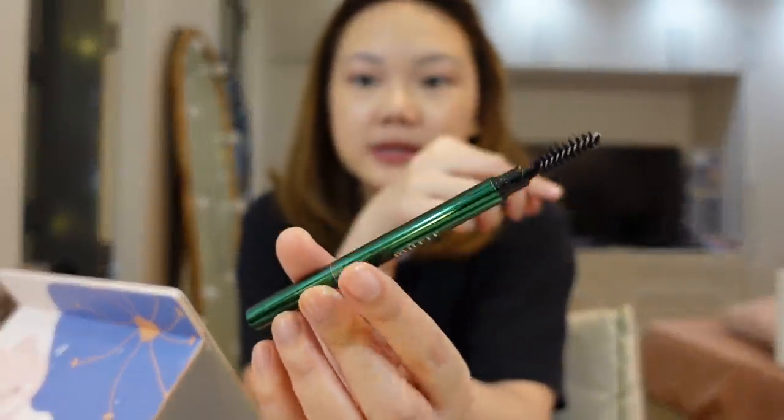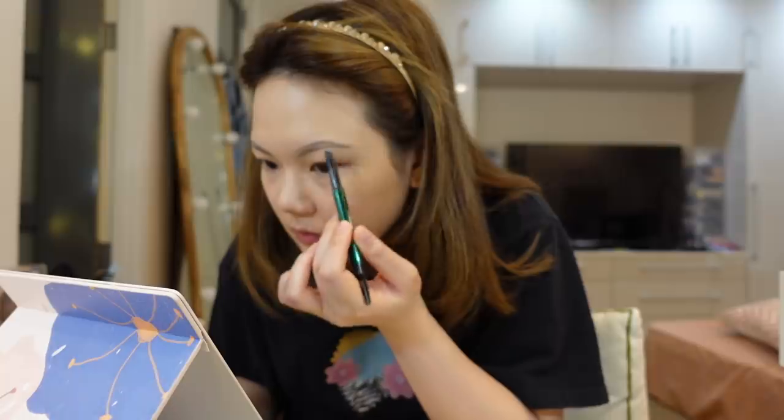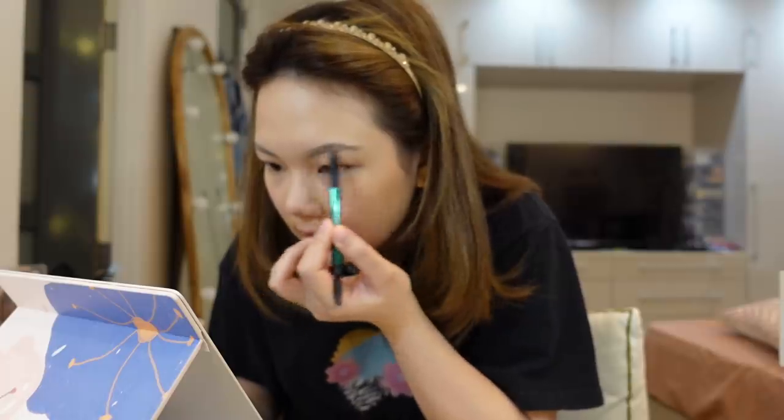This is the Murir pencil from Kairis as well. This is my shade, which is 03 Ash Brown. So, medyo mas bagay siya sa hair ko. It's pigmented too, so you only need like a light hand when applying it. Okay, we have our brows filled in.